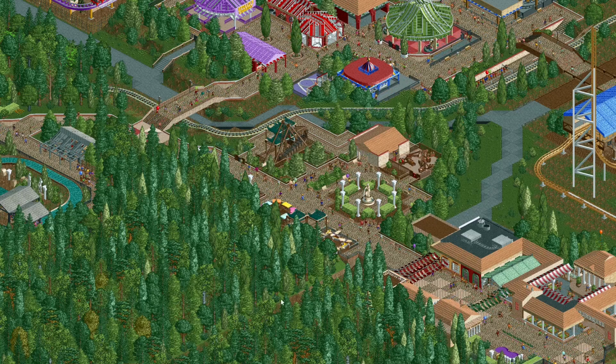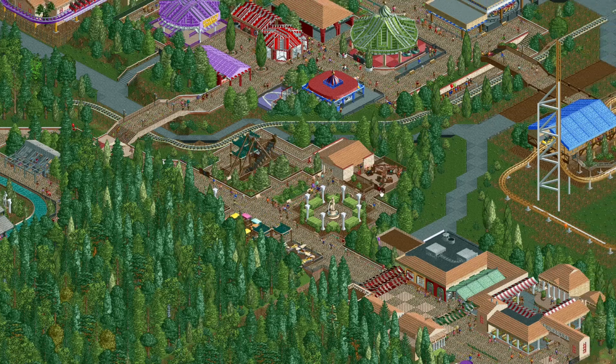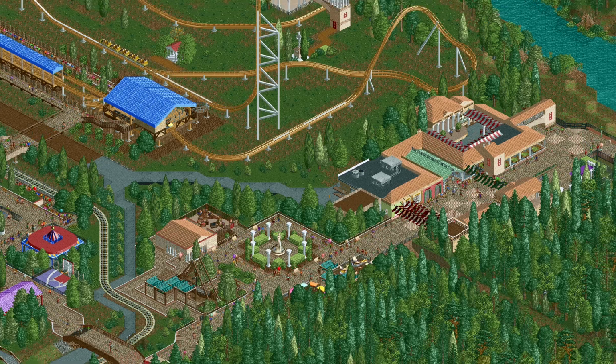Sometimes the gardens kind of blend in with the forest areas though, so it's a little bit hard to tell what's supposed to be nicely manicured and what isn't. But I guess that's just RCT for you. With no custom scenery objects, there's only so much you can do.